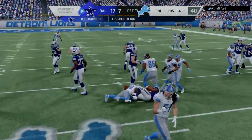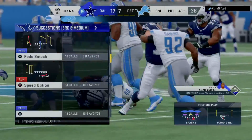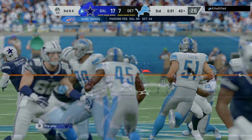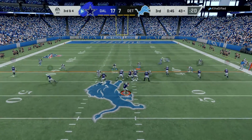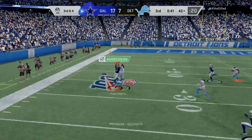It's Scarborough again, and he is met quickly in the backfield. Down he goes, folded like a lawn chair. It's a tough one right there. He ran right into the teeth of the blitz as the linebacker was freed up in order to stuff that one for a loss. I think quarterbacks got to see that. Got to find a way to audible into something a little more advantageous.